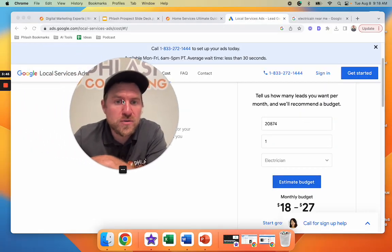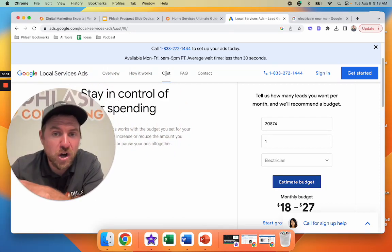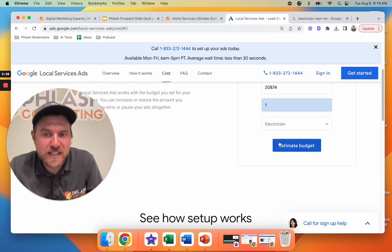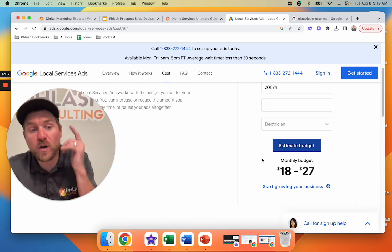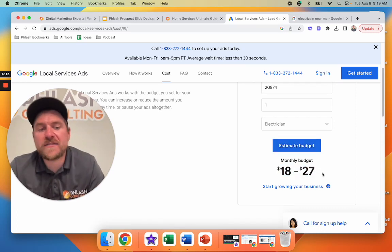So if you go to ads.google.com/localservicesads, or just type in Google local service ads, you want to click up here on cost, and you can put in your zip code. You can select how many leads that you want. I just put in one because it's going to show me how much a lead costs, and then you're going to select electrician. And you can see there's a bunch of other services, and then you're going to click estimate budget. So what this is telling us is that if you want one lead, which is a call to your business from Google, then it's going to cost you $18 to $27.